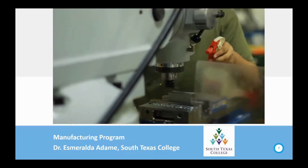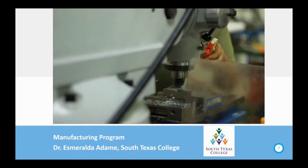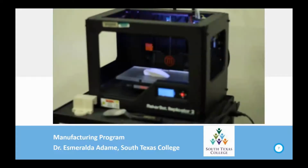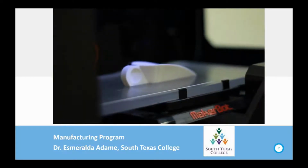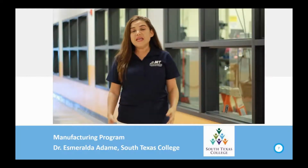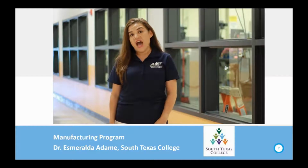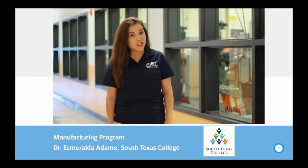We have students locally working at local companies designing parts that go into airplane engines. They're designing parts that go into ATMs. They're designing parts that go into guns. They're designing stuff that goes into government weapons and all these amazing things. And guess what? You can be part of that, part of the future. Anything that you can think of, it actually gets manufactured.